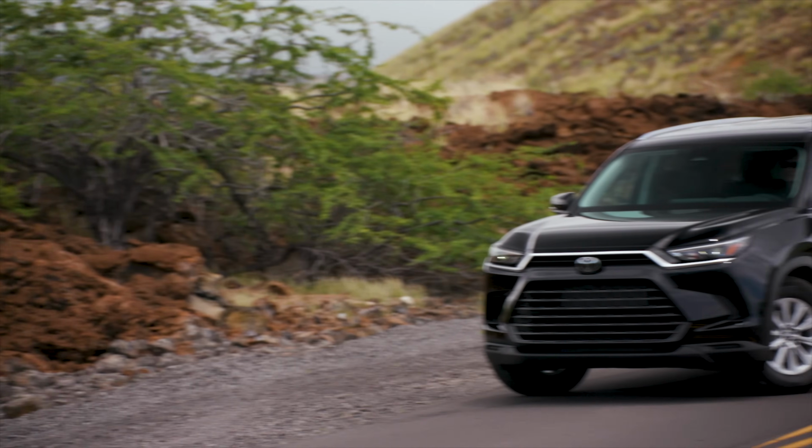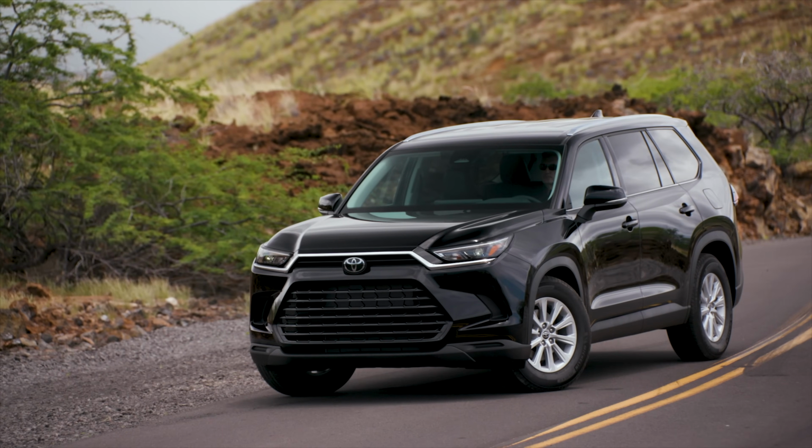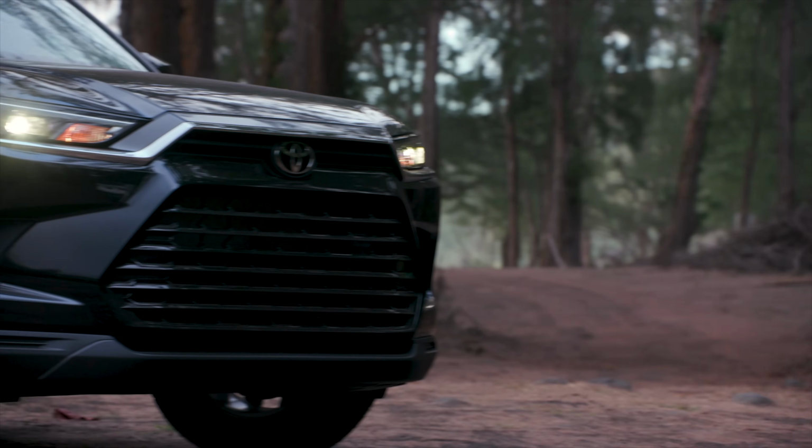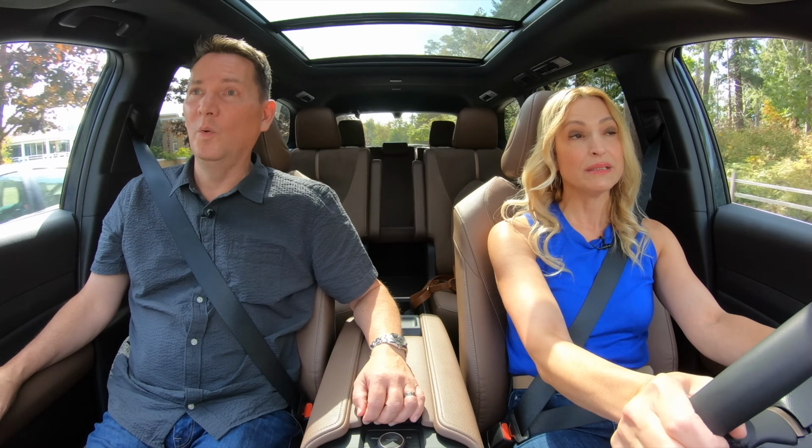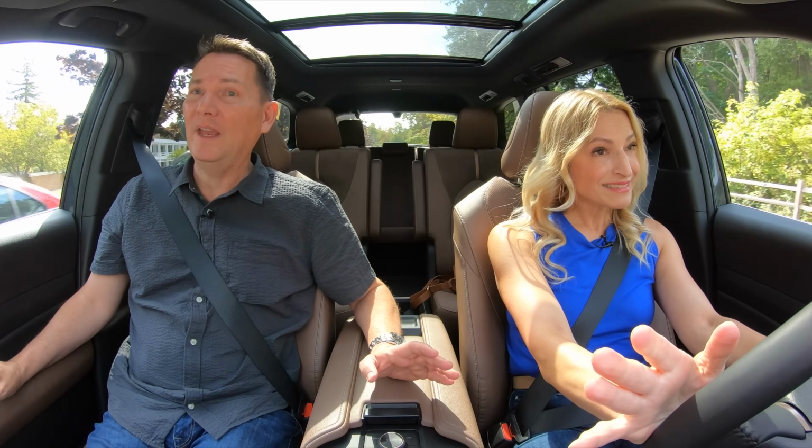So you know what? We're going to get into the trims. Andrew, you know which one I would choose. You know what, Zach? That base model comes with some nice standard features. You're not wrong. Oh, no, I'm not wrong. But, and I love the base engine.